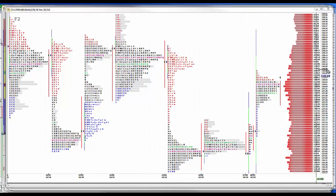Sell on failure to take out 8 to 12. And then we're going to jump it up, the way this market moves, to 23 to 27. I don't think we'll get there in the Globex session. On the buy side, 25, 29. And then 17 to 13, where the breakout was today.